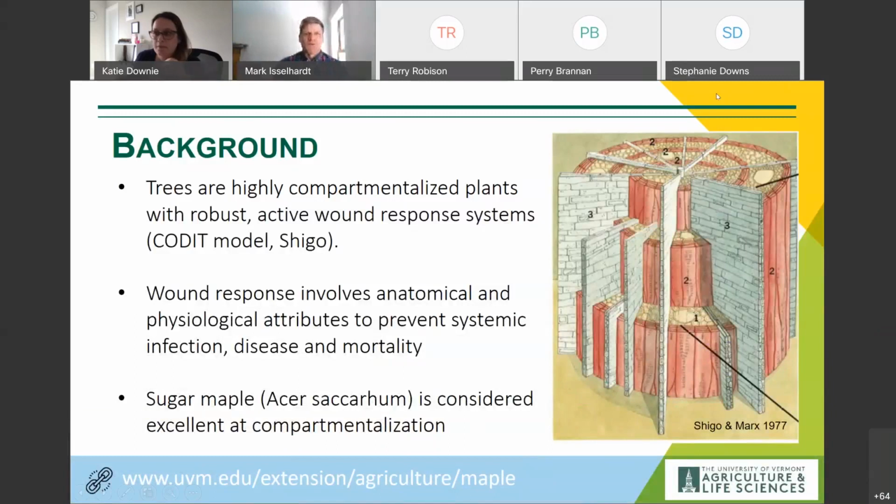So obviously I'm talking to a bunch of foresters, so they understand some of the basics about wounding and trees, but it's important that we're all on the same page. So first and foremost, trees are highly compartmentalized plants. So any of you who've studied anything by Alex Shigo understand the CODIT model, where trees have both physiological and anatomical capability to wall off infection. And Shigo designed the CODIT model around the idea of walls, and that there are different wall strengths within trees. He numbered them 1 through 4. And we'll talk briefly about what those are and why they're important in relation to sugaring.